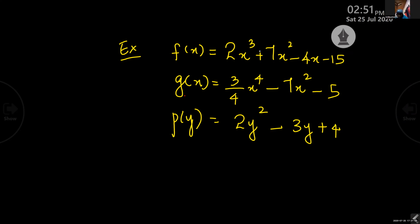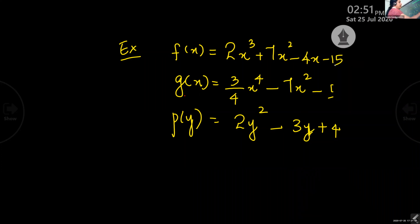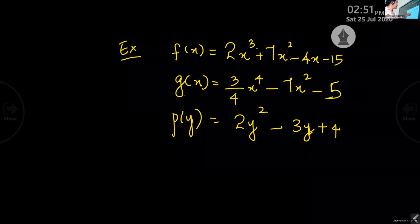These are polynomials in x. And the third one is a polynomial in y. First one is a polynomial in x and third one is a polynomial in y. Why y? Only one variable.